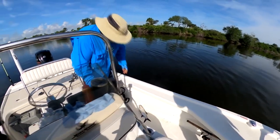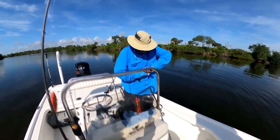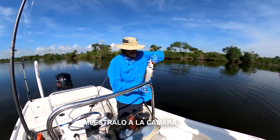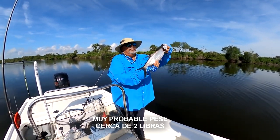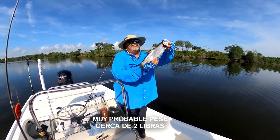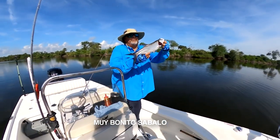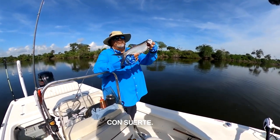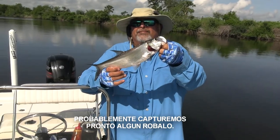Okay. Grab it by the jaw. And show it to the camera. There it is. Pretty little tarpon. Probably a pound and a half, close to 2 pounds. A baby. Nice baby tarpon. We probably will get 10 or 15 of those today. Hopefully, mixed with some trout and some snook.